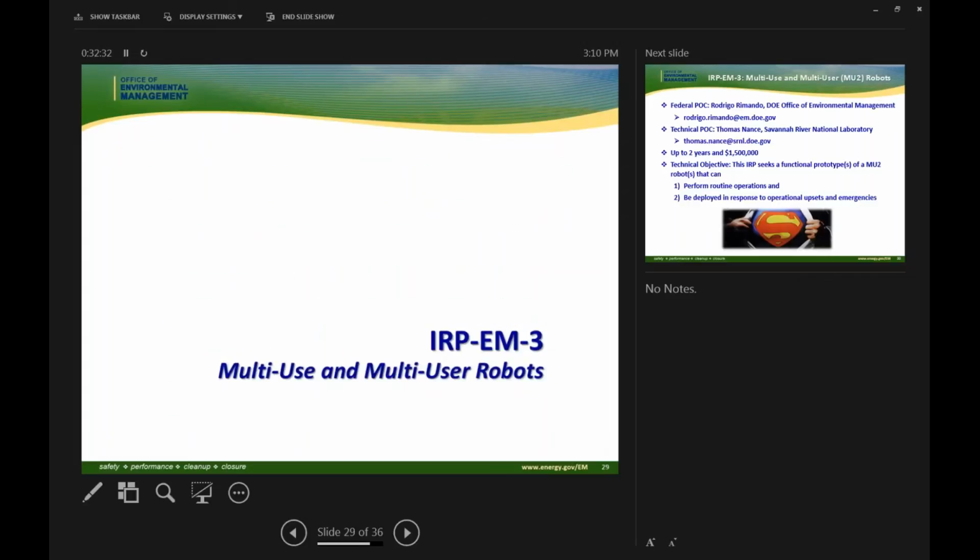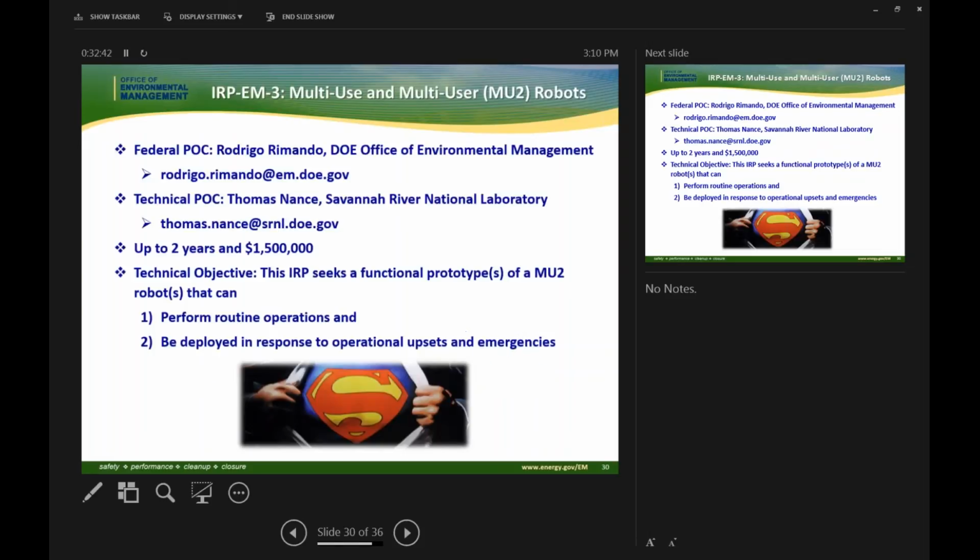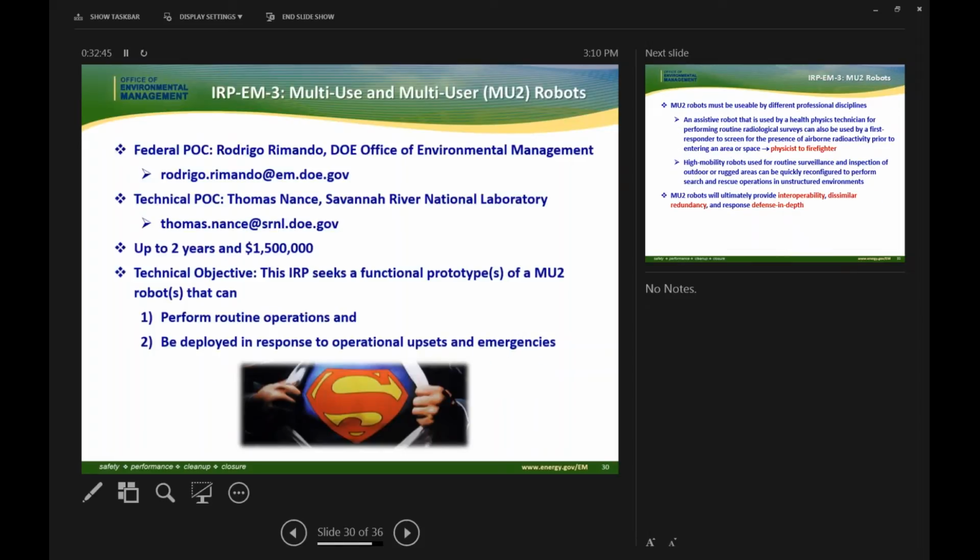Moving on to the third integrated research project. Now this is a fairly new concept, this idea about multi-use and multi-user robots, and I'll certainly get into what we want for that. So again, I am the federal point of contact. Tom Nance is the technical contact at the site, and similar to the previous IRP, 2 years at $1.5 million.